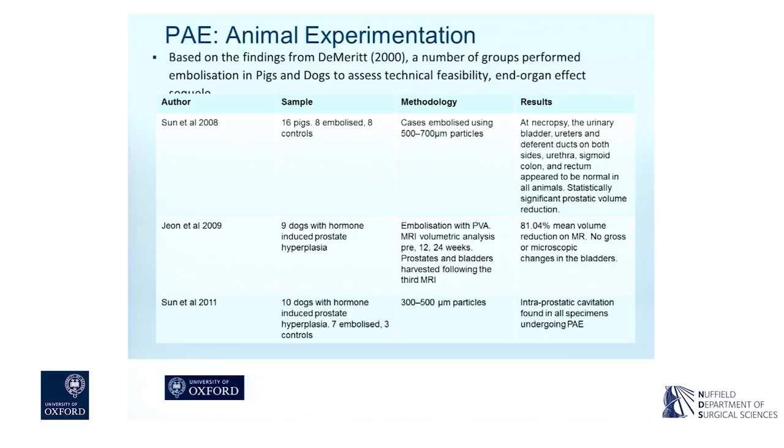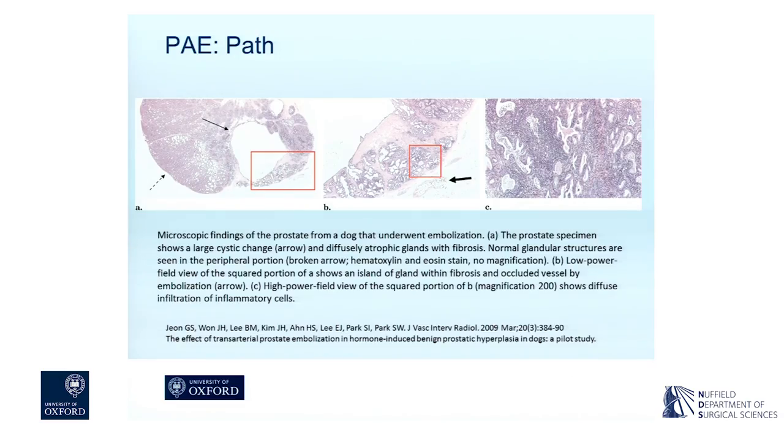Final paper, again, they used dogs to embolize the prostates. They embolized 7 and had 3 as controls. Again, PVA plastic particles were used. And what they found was that in all animals that were embolized, they had evidence of intraprostatic cavitation. So let's just have a look at some of the pathology specimens from these studies. You can see here in slide A, you've got areas of cystic necrosis and fibrosis within the surrounding gland. B, you've got areas of fibrosis, and these included occluded vasculature within the H&E stain.